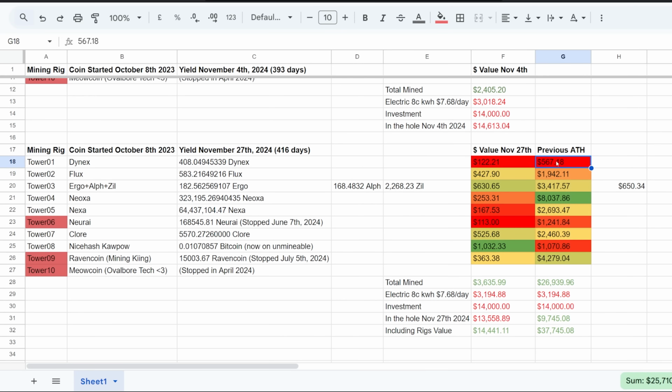If DYNEX does make a new all-time high, it would obviously be worth more. But looking at all these coins here, obviously Bitcoin as of now is winning. But what if some of these coins went to previous all-time high or more? Then it would obviously beat out Bitcoin. But hopefully Bitcoin goes up more, and we're going to have that massive altcoin season.